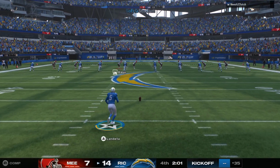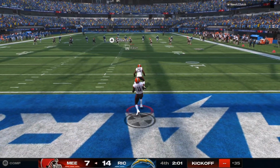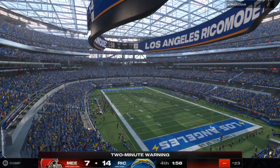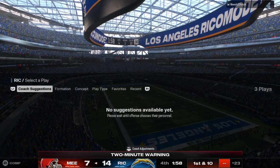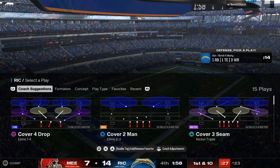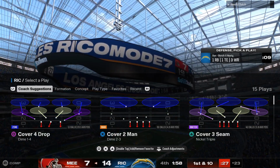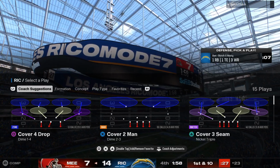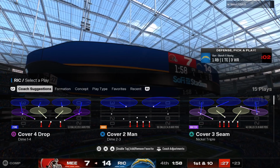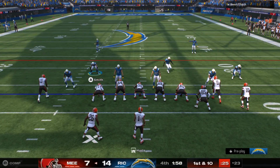The Chargers kicking team is out, and they'll put a charge into this one. Chooses to bring this one out. He's brought down to end that return as we've reached our 2-minute warning. It's the 2-minute warning here in LA. Browns losing by 7. They're out and set, 1st and 10.